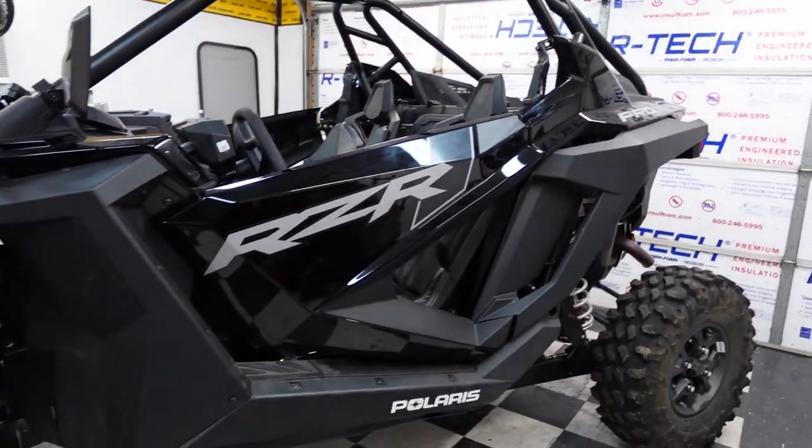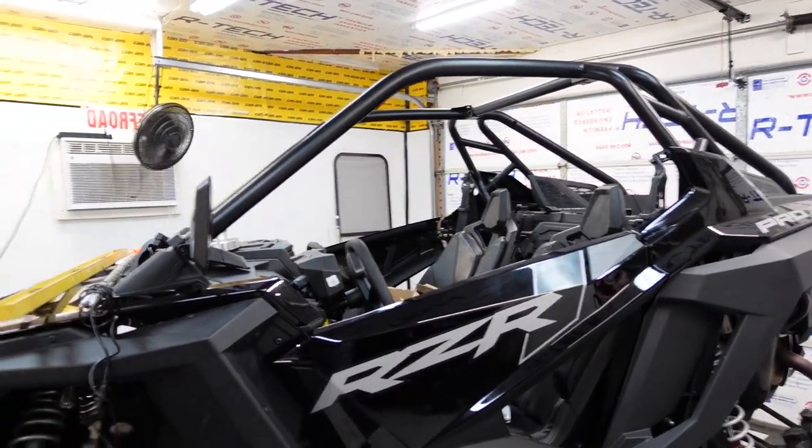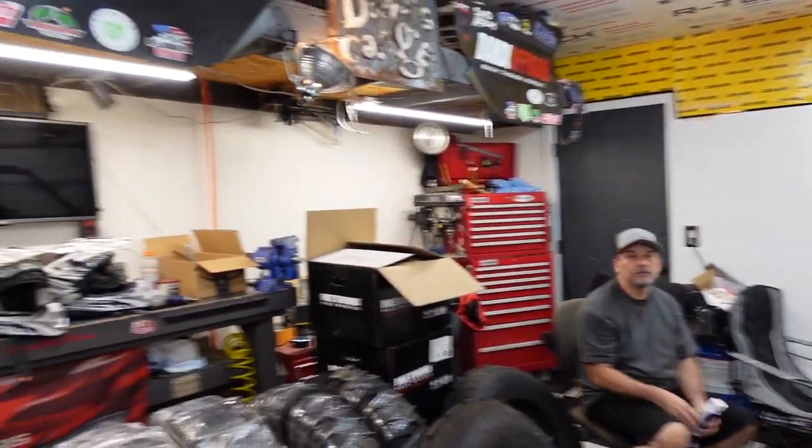We have 4 weeks to prep, and we have this car just naked and ready to be done, right? Yep. I mean, we got nothing going on. It's got 60 miles on it. We haven't even broken it in.